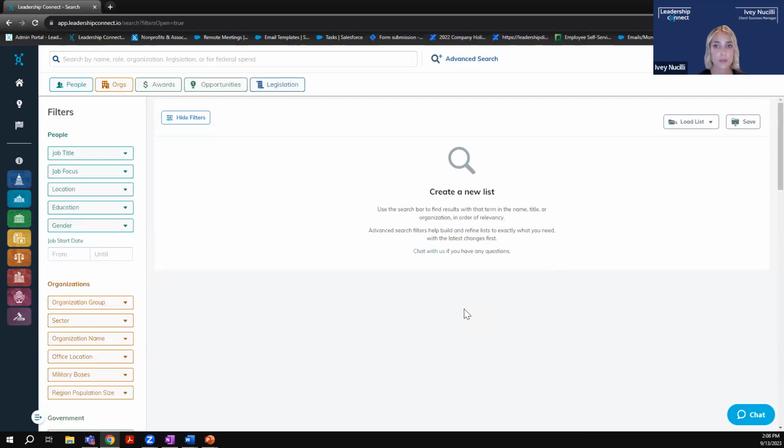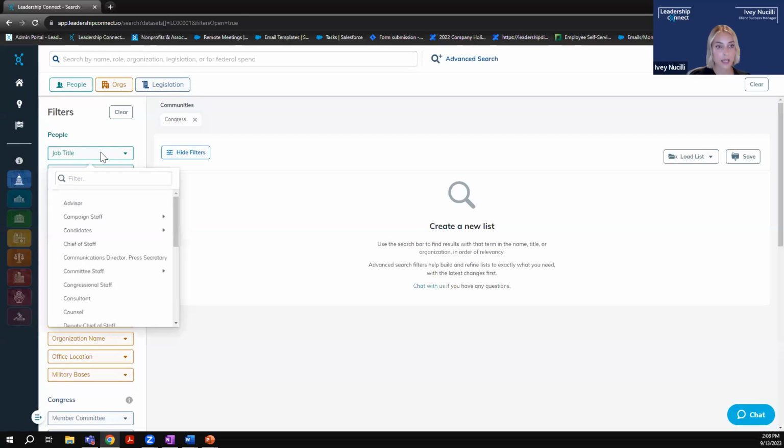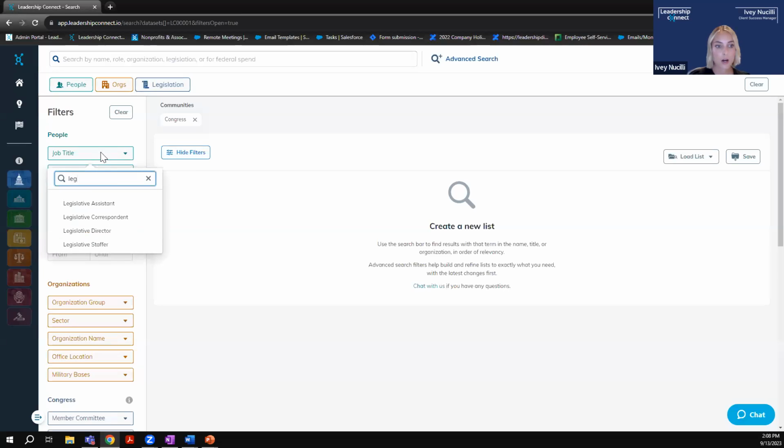When you come into the advanced search, we're going to give you different filters to begin to build your list. The first thing that I always do within the advanced search is choose the specific community that I want to look within to get started. So over here on the left-hand side, I'm going to choose just our congressional community, and then I'll begin to build my list.